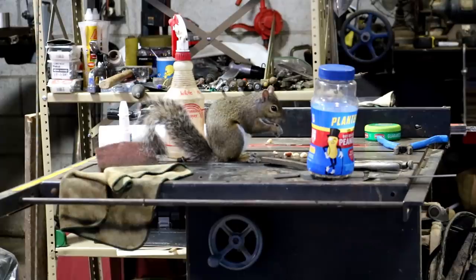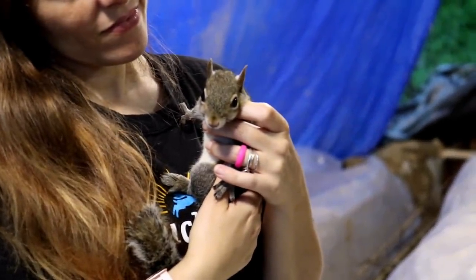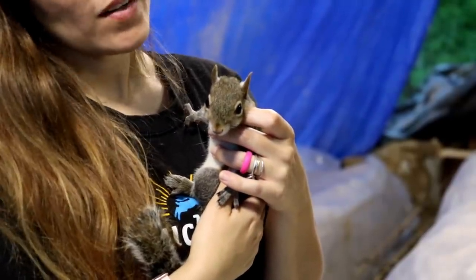Man, she's gotten big. One that's being calm right now.